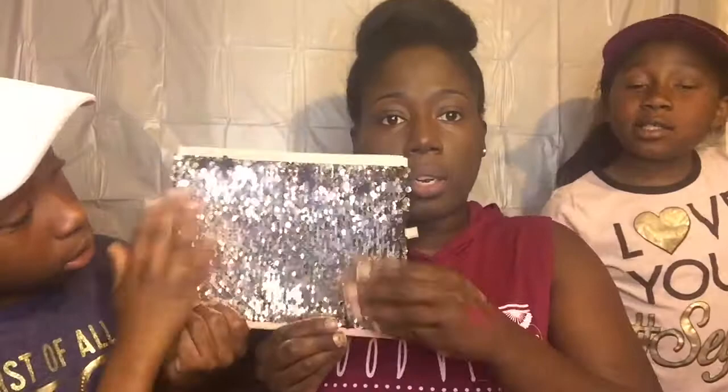These sequin bins. Silver to gold, gold to silver. And it's actually a nice size to hold it. Oh, this is the bottom. Sounds like somebody else is trying to join in as well. Little man over there was napping. See, this is a nice size bin. Probably give it to the girls just to throw some of their stuff in, probably their little makeup items that they're going to be purchasing real soon.